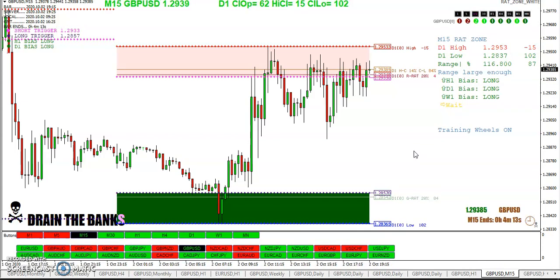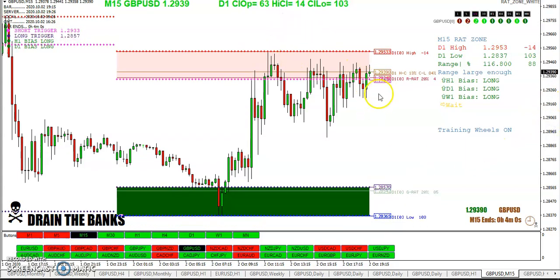And as you can see, the smart rat zone is just about 1 pip above it here on the red side and about 2, almost 3 pips below it on the green side. So that 20 pip rat zone is still holding up. I'd have to look and see, has it been 10 years since I put the rat out there? I can't remember, but it's been a while, and the rat's still working.